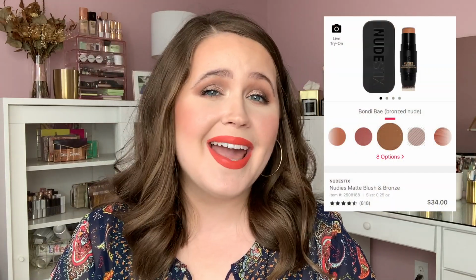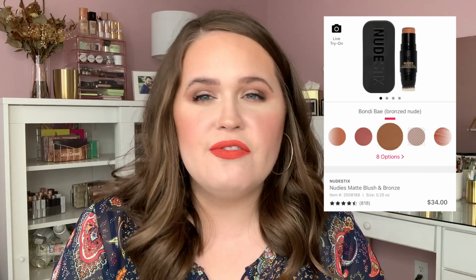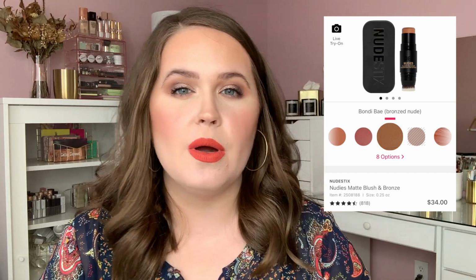This was another one I ended up decluttering, sadly. I just didn't love it. It was nice, the formula was fine, but the shade was a little bit warm on me and I really didn't reach for it. Then I made a purchase from Morphe.